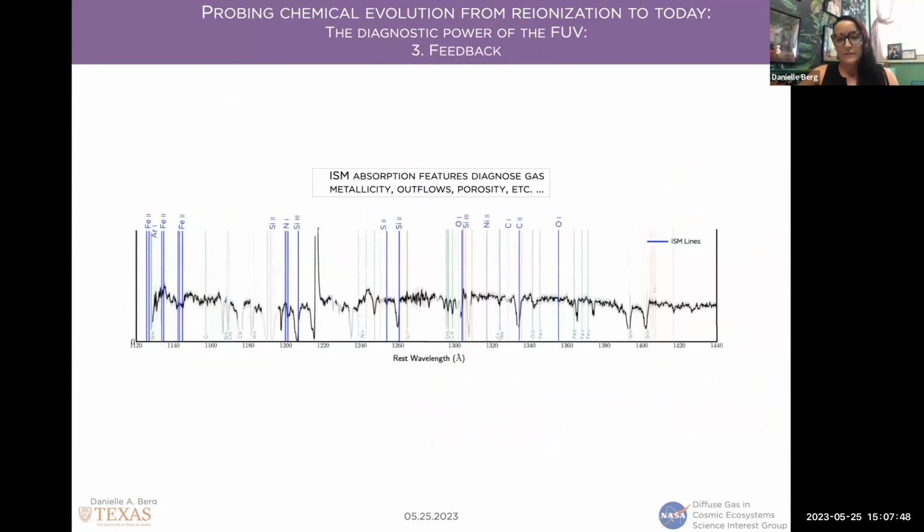We also have numerous absorption features that help us trace the interstellar medium, both in terms of looking at very low ionization gas that's coincident with neutral hydrogen to understand the metallicity there, and the kinematics, in terms of understanding outflows and porosity of the gas and how things are getting out. So there are lots of really sensitive features within the far ultraviolet to pull all these different components together.